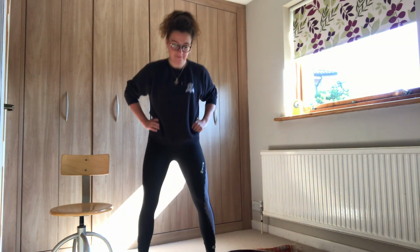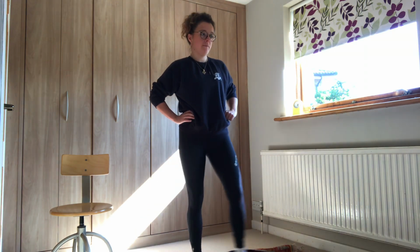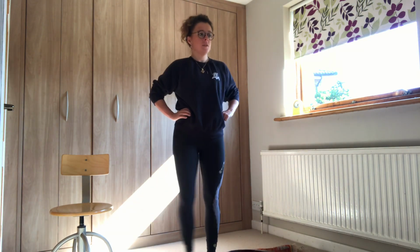Never done so many squats in my life. Halfway there. 10 seconds left. As you can see, as I squat down, I keep my knees out rather than in, which is also very important. And relax there. Okay, arms out to the side, and we're going to go in 3, 2, 1, off we go.